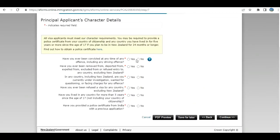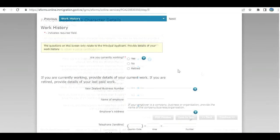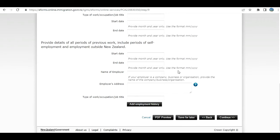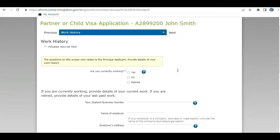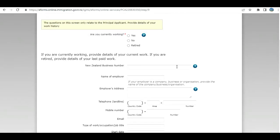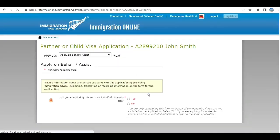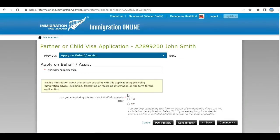Character details, I'm putting no in all, but you need to read and provide correct information. Don't give any misinformation. And I'm going to click on next, continue. Next is your work information, work history. Okay, so I'm going to put some sample, and I'm going to go to the next page. This is very simple. Again, do you have any contact in New Zealand? I select no, but if you have, definitely provide. And if you have any question, click on the question mark, and this is just a sample, guys.